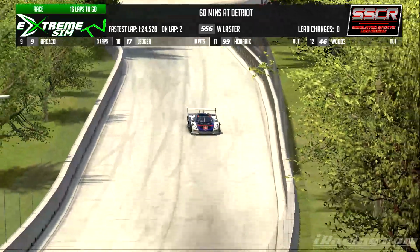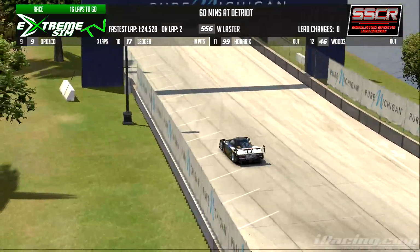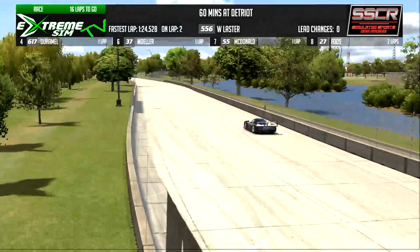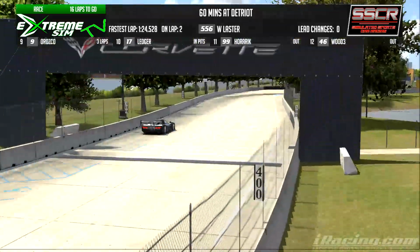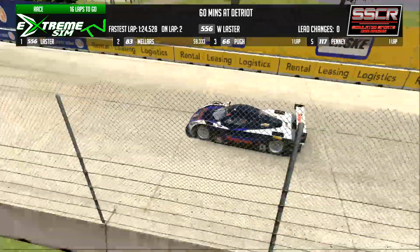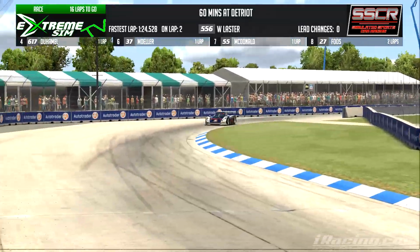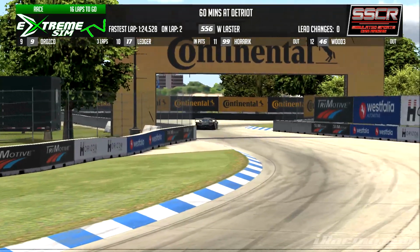Julian back here with a rough race, running 9th overall in this Daytona prototype. Definitely going to lose some points here today to Colin. Now Julian has pretty much dominated Daytona prototype class in the series up to this point, and just a really, really rough day for that number 9 machine.